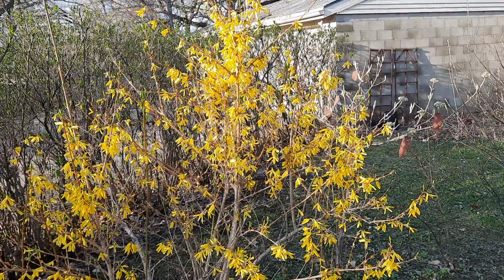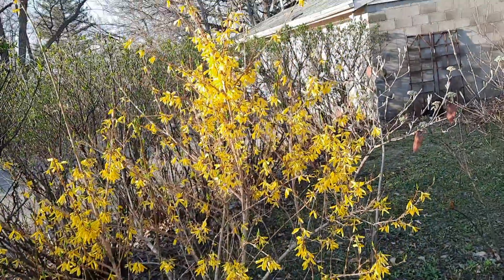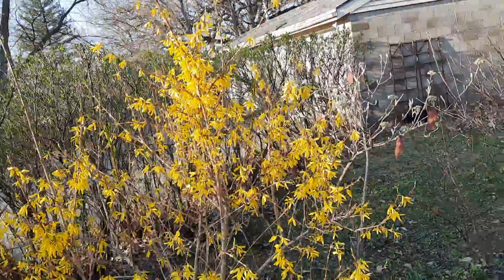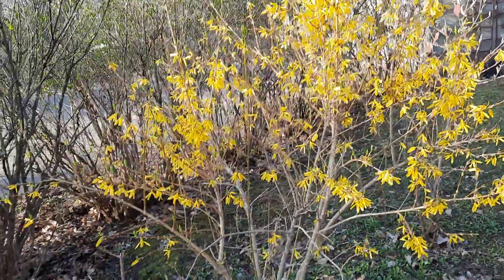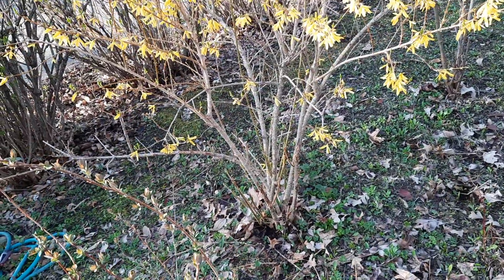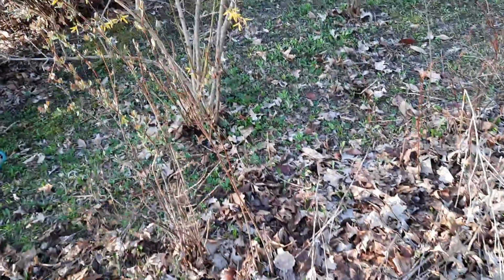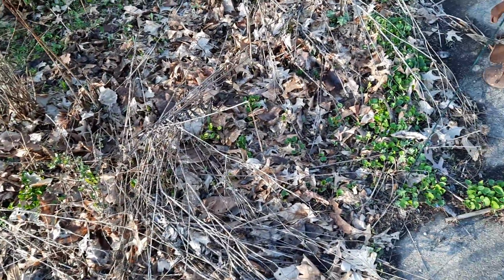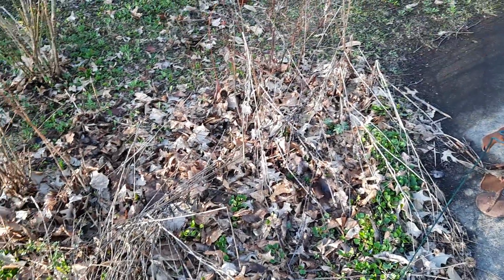April is also forsythia time. And this is the first year that this one's made any kind of real showing. It's been very sporadic. As you can see down at the base, the rabbits got to it this winter. More I have to cut back. This is my coneflower bed, my echinacea bed. It's a little monarch station.